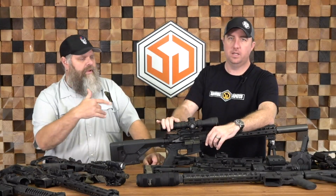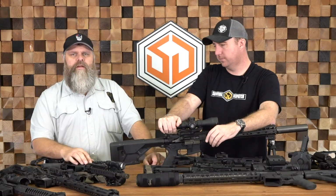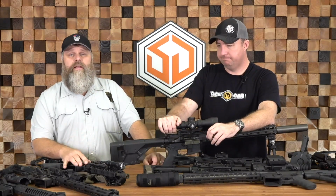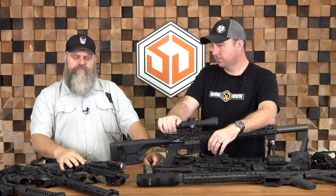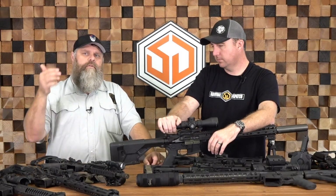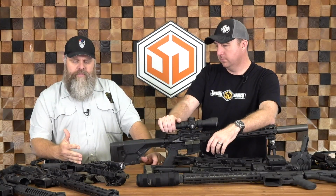You know, that's another thing we haven't really talked about. We talk about triggers and stuff. If you're running one of these rifles, you should have a spare bolt carrier group for it, like in your ruck if you're planning on a bug-out sort of thing. You've got your rifle, you should have a spare bolt carrier group in your bag because, as they say, they crap where they eat.